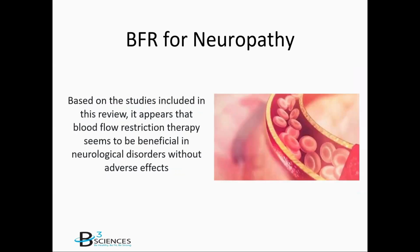Well, guess how you do it? Based on studies included in this review, I'm going to post it for everybody. It appears that blood flow restriction seems to be beneficial in neurological disorders. Yes. What are they saying here? We need to avoid adverse side effects.